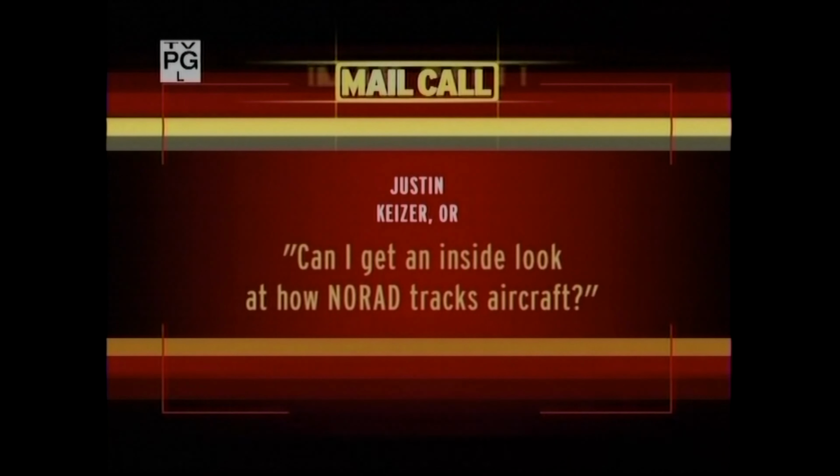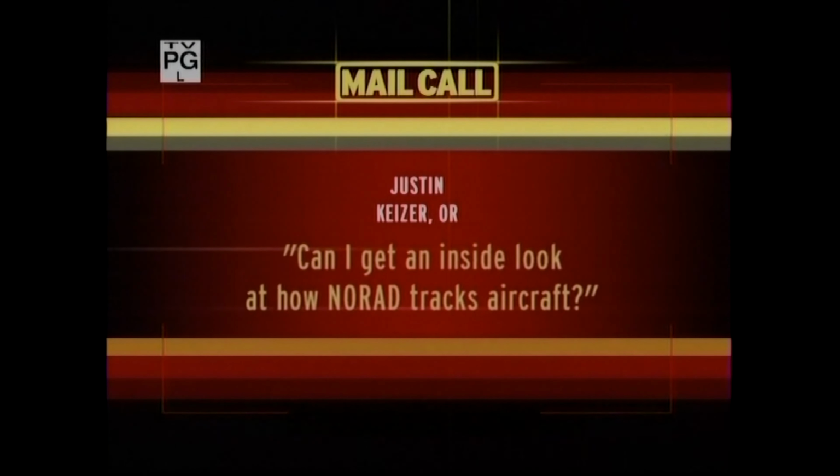All right, welcome back to Mail Call. Well, I'm checking my email here, and I got one from Justin in Kaiser, Oregon. Hey, Gunny, can I get an inside look at how NORAD tracks aircraft coming into the United States? Well, heck yeah, Justin. I'm inside the heart and soul of America's air defense right now.